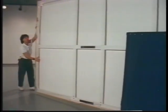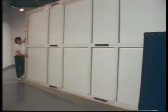We treat all objects of unequal value with equal care. Whether it be a large Morris Louis painting or a small Morris Louis drawing, it's not up to us to determine which is more important.